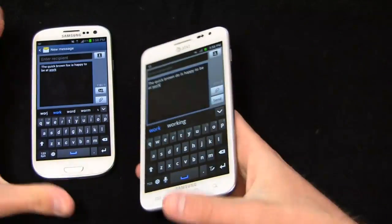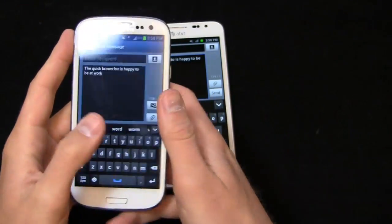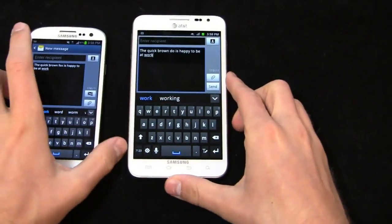But again, on screen, I think the keyboard, to me at least, this one's easier to type on just because it's more pocketable, and from an input perspective, it's a little bit easier to type on. Over here, it's a big device, and it gets into tablet territory when it comes to typing on it or typing out long emails.